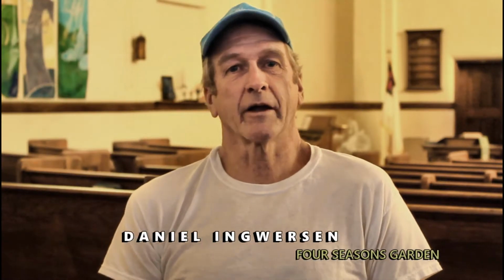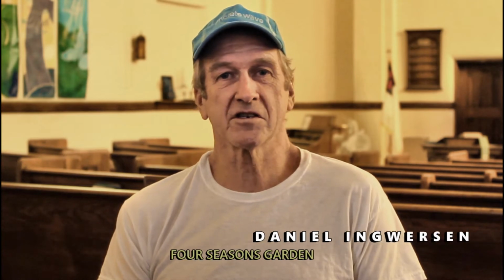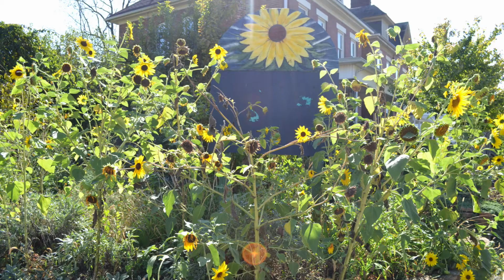We're in the sanctuary at Old First Presbyterian Church, and this is actually where Four Seasons City Farm was birthed. We started in 2003. We started our first garden right next to the church in a vacant lot with a little bit of seed money from the church, and then we got some grants. In 2008 we formed a nonprofit 501c3.